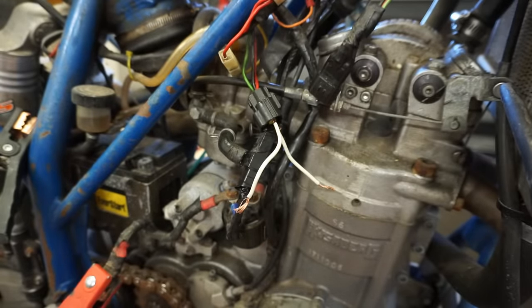Shouldn't take a whole lot. Just gonna add some 10W40 wet clutch. There. Now we can see it in the window, so it wasn't too low. And if you tilt it a little bit this way, it goes right to about halfway. All right, let's get some gas in here.